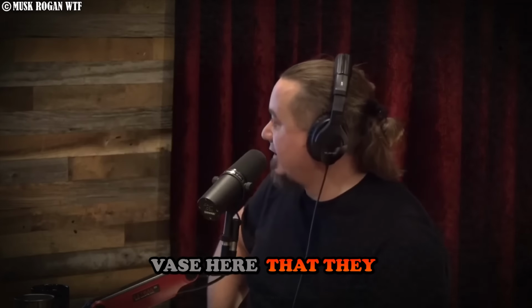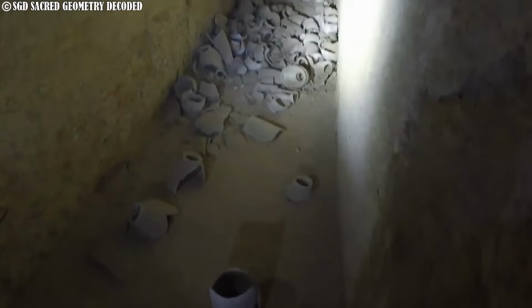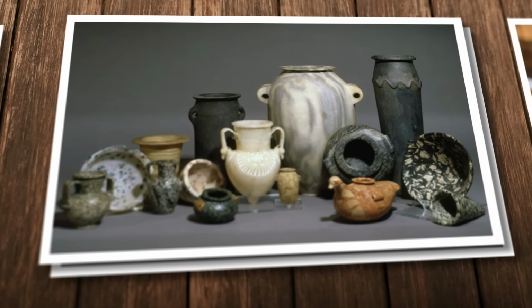Vase that is pre-dynastic. This is a picture of the vase here that they found in a private collection. In fact, they seem to tell an entirely different story. Some experts now believe these vases could hold secrets about lost rituals or even forgotten civilizations.